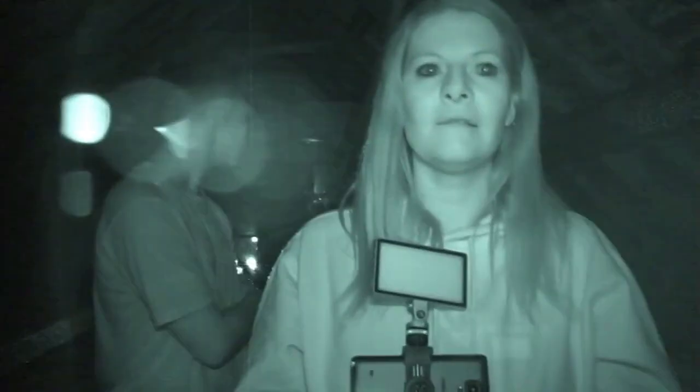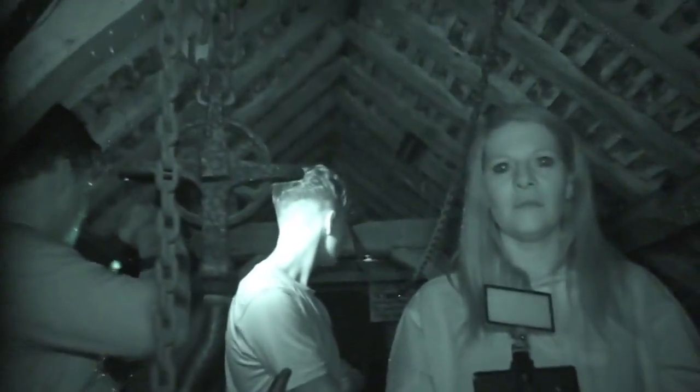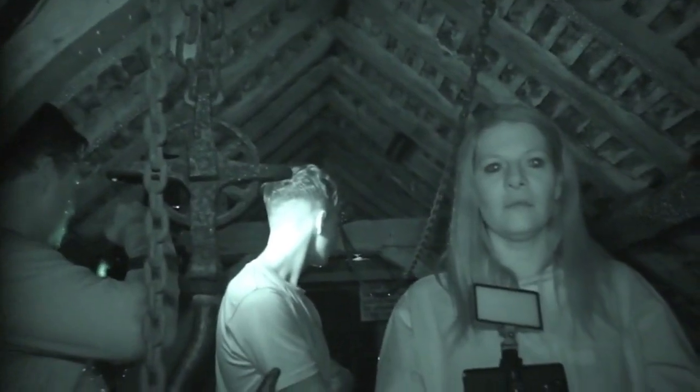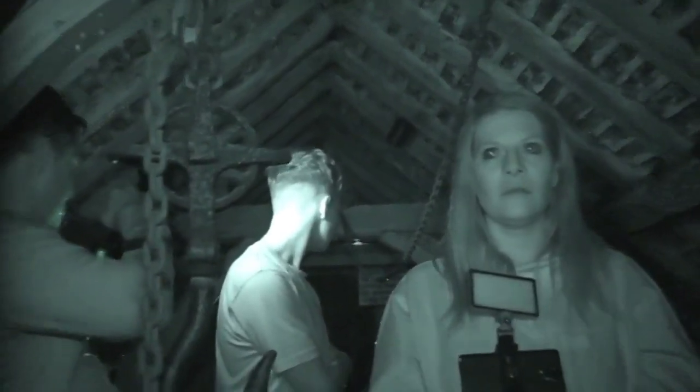Is the spirit here that was standing behind Julie in the photo? That picture we took, the big shadow figure with a hood on. Are you an old bishop that used to be here? Or an old monk? I believe old monks used to own part of it and run it for a while.